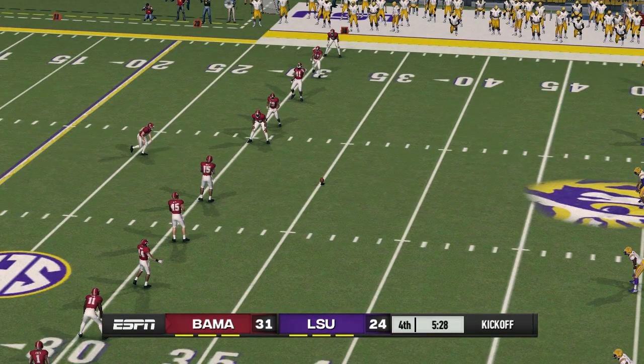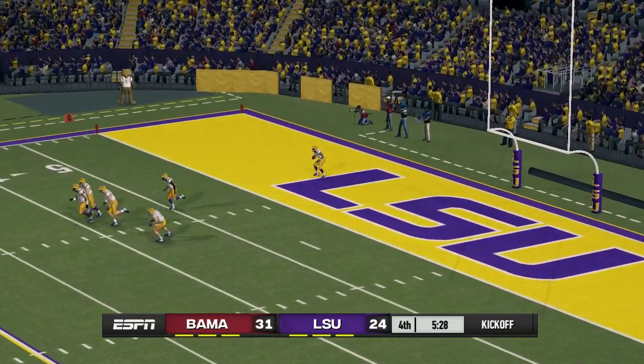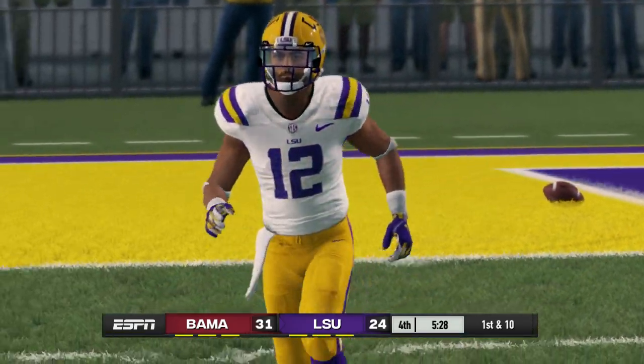Alabama is lining up to kick this one off. He sends this one deep. This one's going to be down in the end zone for a touchback. Let's see what they can do on offense as they take possession after the return.